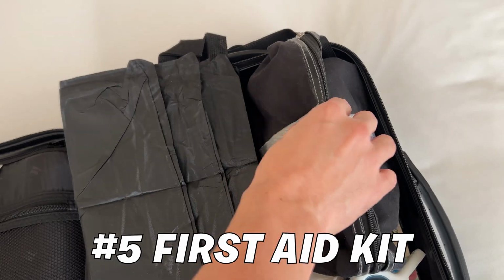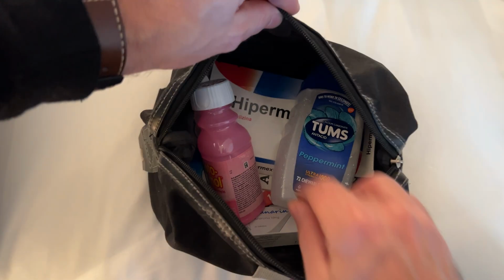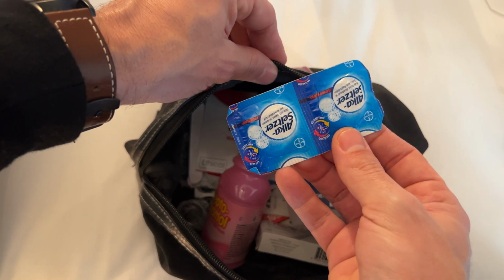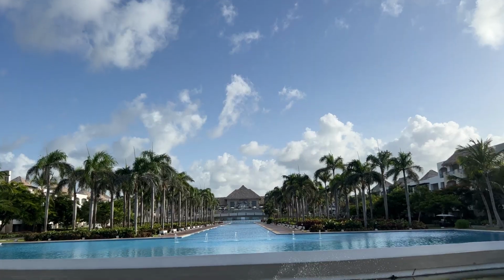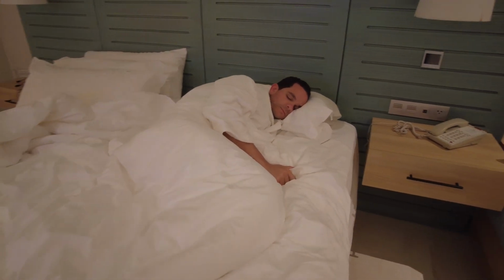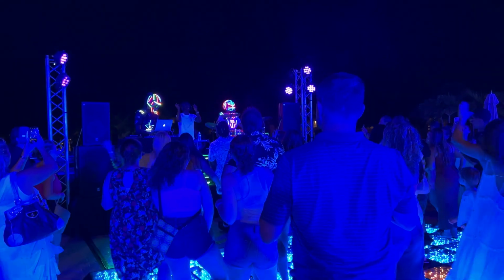Number 5. A first aid kit. If something merits going to the doctor's office, by all means go. However, if it's something you can solve yourself, it's best to do so to avoid the extra cost. Common ailments in all-inclusive hotels include sunburns, traveler's diarrhea, mosquito bites, indigestion, heartburn, minor cuts, blisters, allergic reactions, headaches, hangovers, and nausea. Go prepared with a comprehensive first aid kit and be the hero of your party.